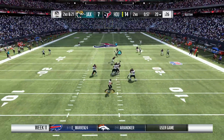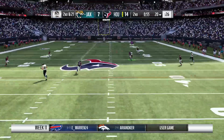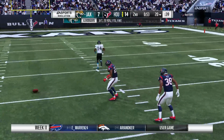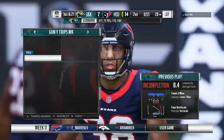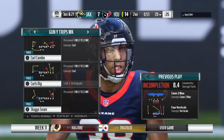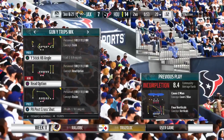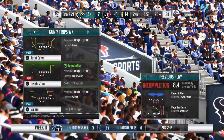On 2nd down, here's Rodgers. He's going to wind up and air it out. And both guys were there, but it falls incomplete. I know he wants to get his team back in the game, but a 50-50 ball right there maybe was a little questionable. Yeah, he's pretty lucky to get that one back.